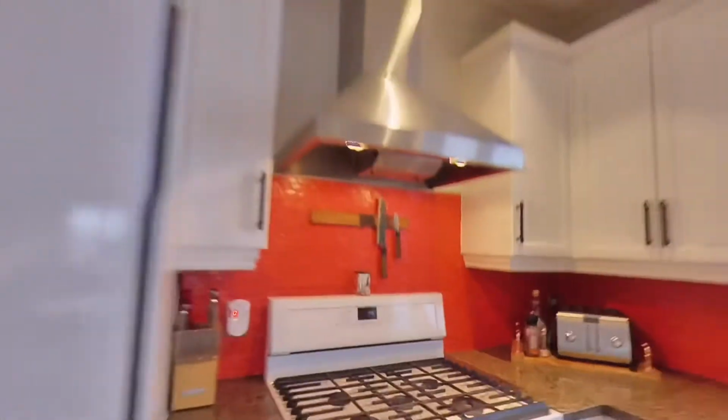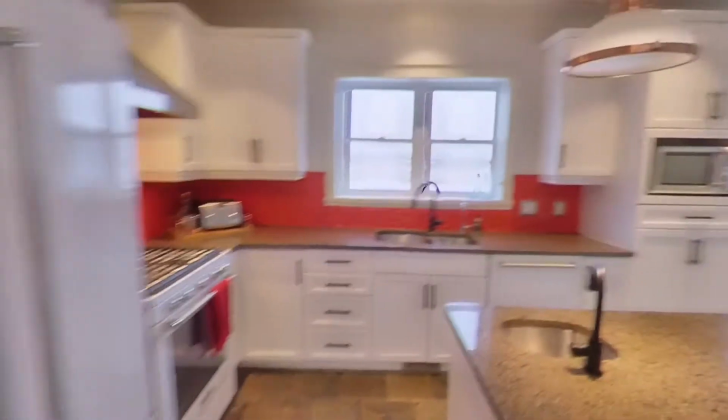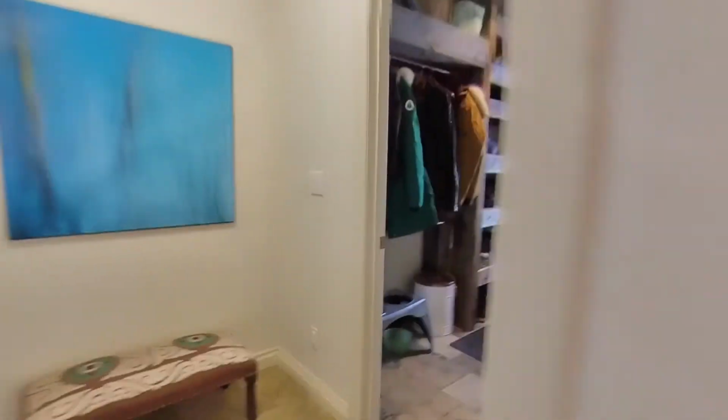With granite countertops, there's some newer appliances here, a gas stove, and of course this faces west, so you get a lot of nice evening sun. There's a mudroom and your attached double garage right off the kitchen there.